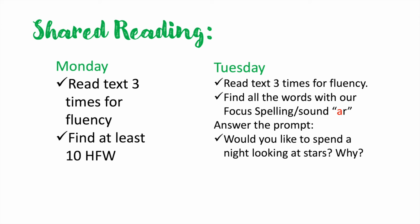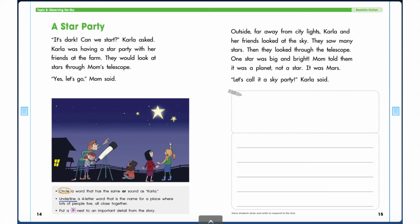Then on Tuesday, you will come back to the video, read the text 3 times again for fluency, but now you will be finding all the words with our focus spelling and sound pattern AR. Once you have found all of them and written them down, you will answer the following prompt. Would you like to spend a night looking at stars? Why? Why would you like to? Or why would you not? Okay, so this is the shared reading that we will use for Monday and Tuesday.